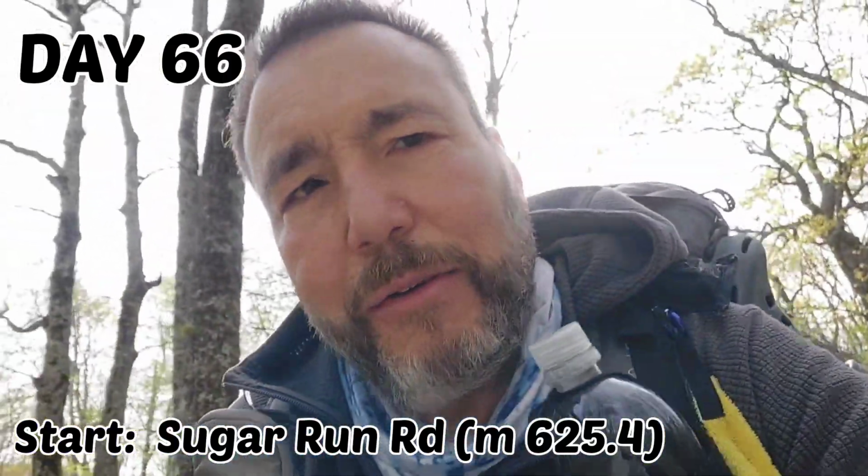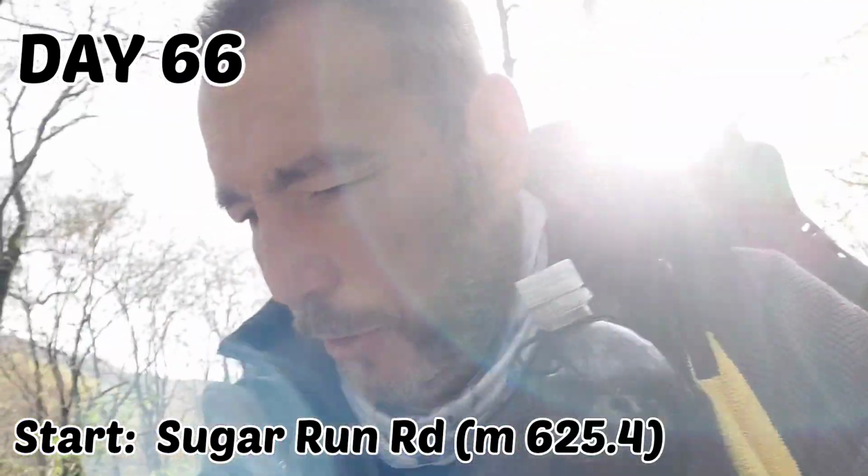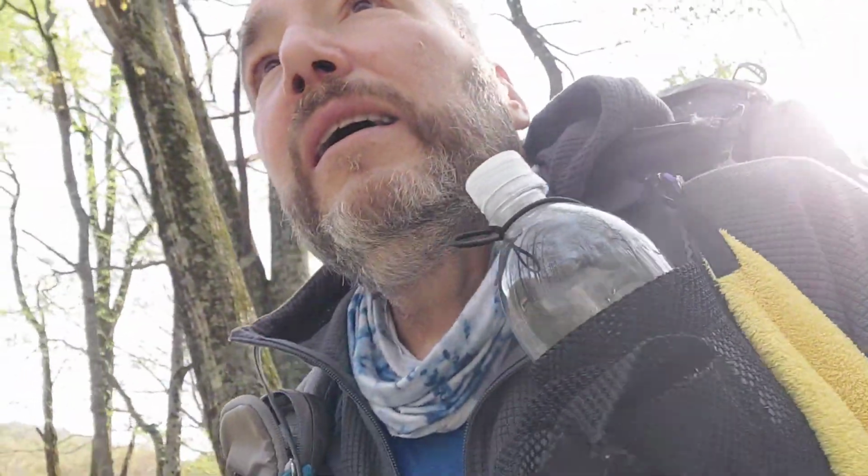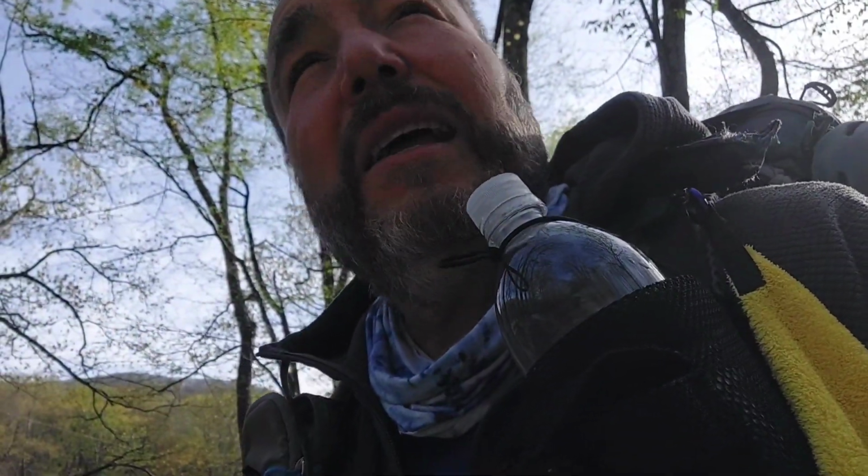Just walked out of the driveway for Woods Hole Hostel. Now we got a half mile walk back to the trail. Nice day, beautiful rustic lodge and bunkhouse.